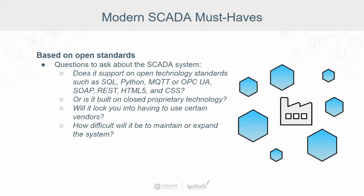So it also helps poise you for being able to move into the future in a way that you can adapt to new technologies and open technologies. You can adapt to new hardware. You can adapt to really using the best of breed instead of being locked into a specific vendor's ecosystem.